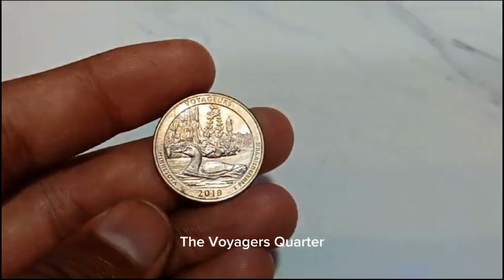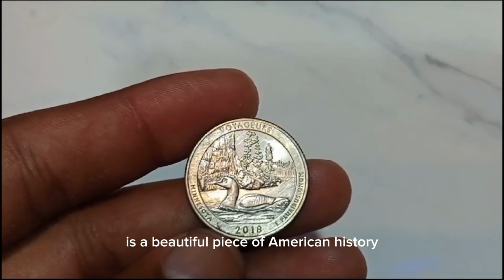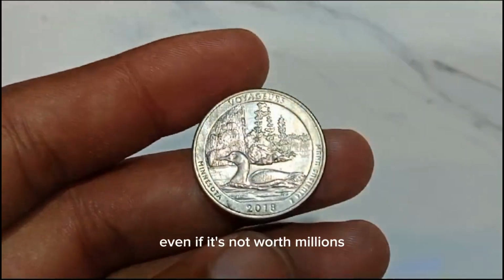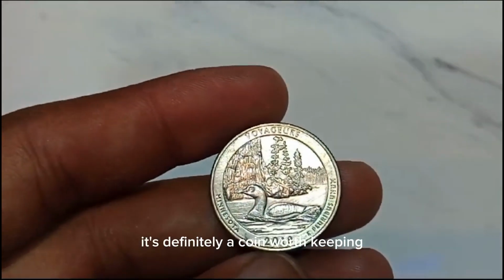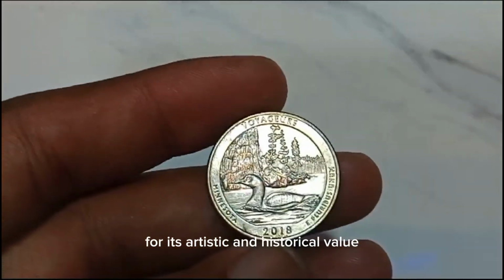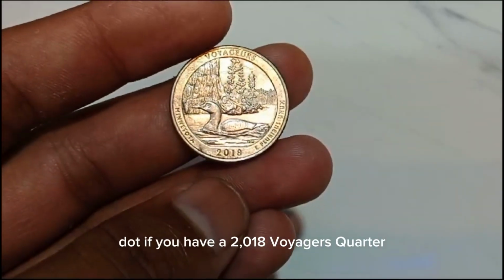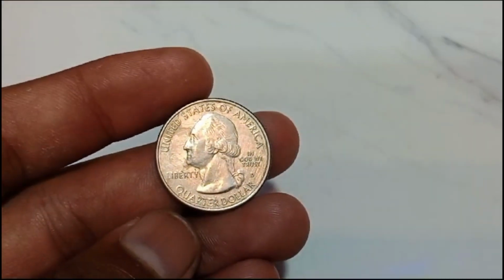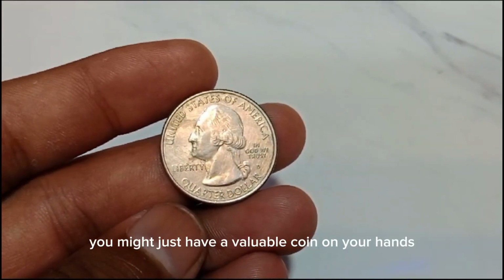The Voyager's Quarter is a beautiful piece of American history and a lovely tribute to Minnesota's scenic park. Even if it's not worth millions, it's definitely a coin worth keeping for its artistic and historical value. If you have a 2018 Voyager's Quarter, give it a close look. Who knows? You might just have a valuable coin on your hands.